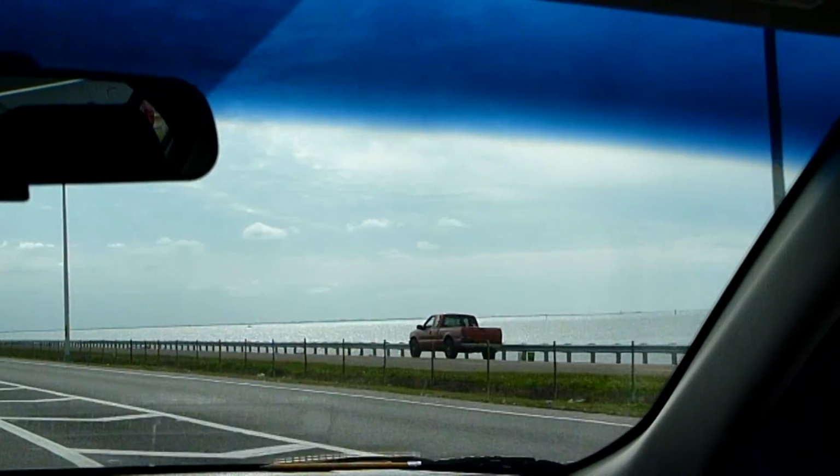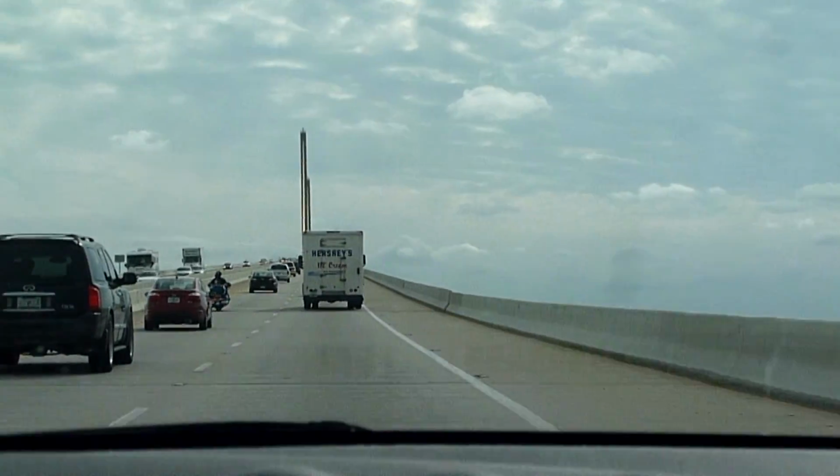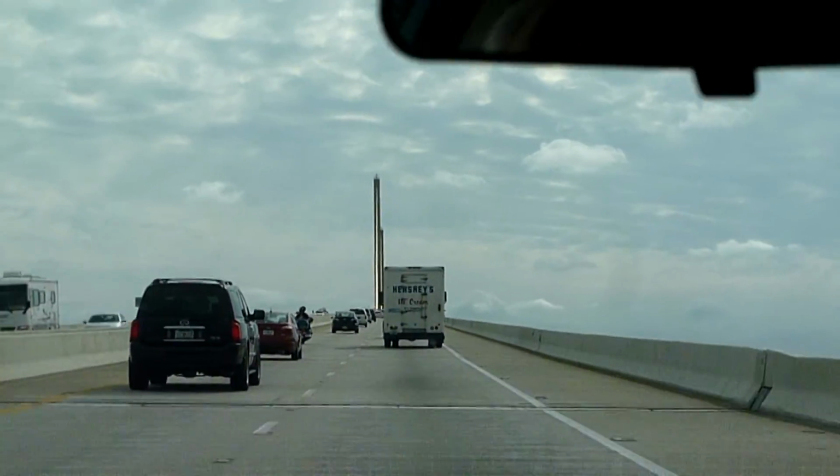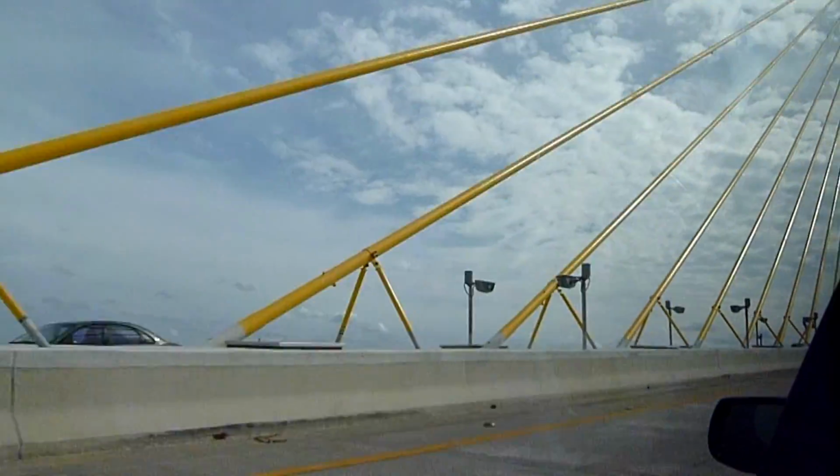My family and I traveled down to Ruskin. The drive was about 45 minutes, and we crossed the Skyway Bridge.